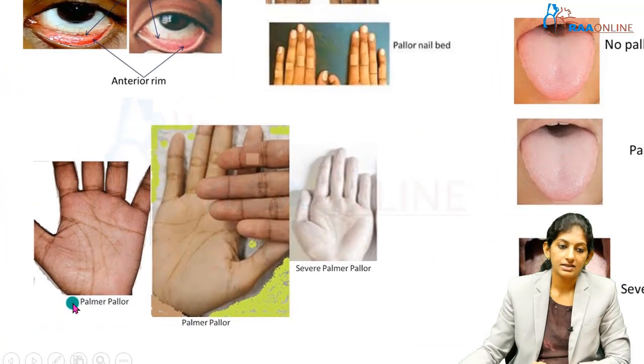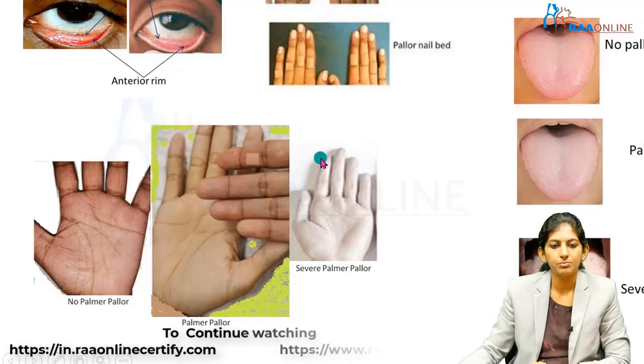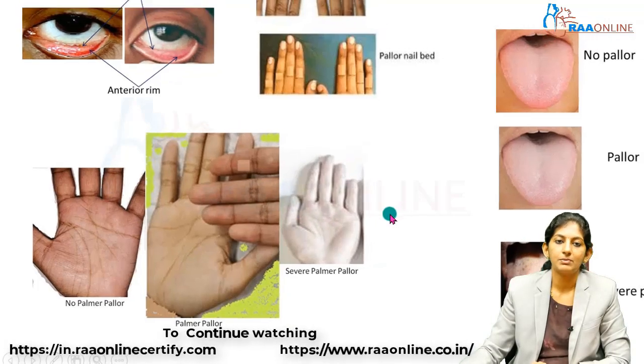And the last site, palmar creases. Again, compare your palm with the baby's or the patient's palm. So look at the creases, well formed, well appearing creases. Here the creases are appearing a little dull. Compare with the examiner. This is a severe palmar pallor. Maybe the hemoglobin is around 3 to 4 grams, where you can hardly see any palmar creases.